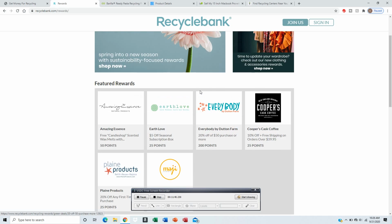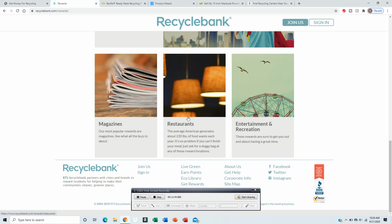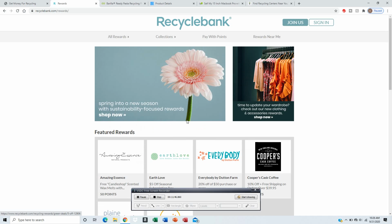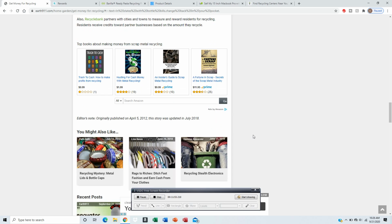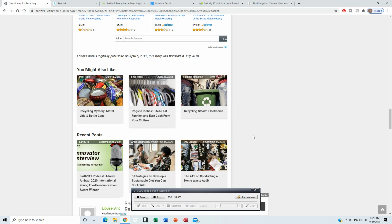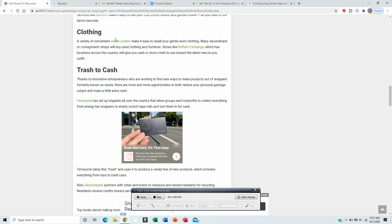There's one that pays you cash or check: Cycle Bank. You recycle anything from cans, bottles, electronics. Okay. Turn your points into cash.